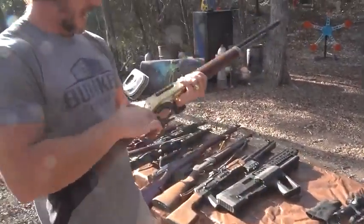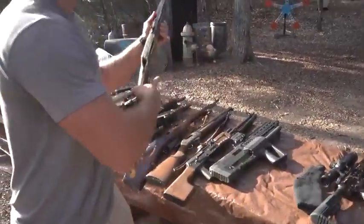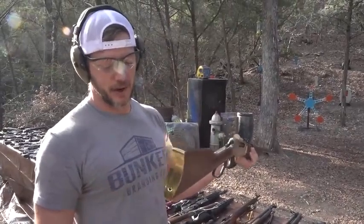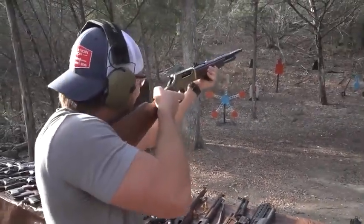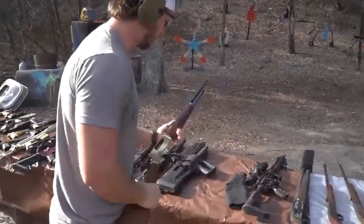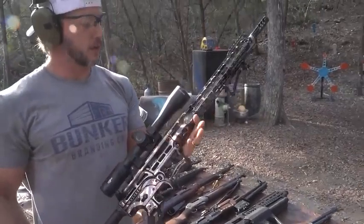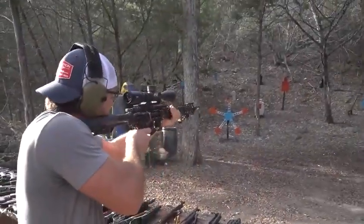This is a Henry chambered in 4570 government. A big old round and made for shooting big old things. Has zero give in this solid brass buttstock. Oh, love it. This is a F1 Firearms, super cool gun. This one is a 308, so big old blast on this guy as well.